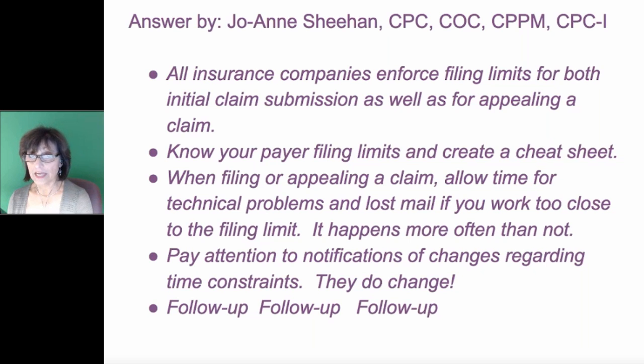There's always a delay, and insurance companies do look for specific proof of when they received it in order for you to get paid. So you want to pay attention also to notifications of changes regarding time constraints. For years we were dealing with a year and a half with Medicare, and then they changed to 1 year submission. So pay attention to any of your payers' notifications, because they will send them to you via email if you sign up on their website.